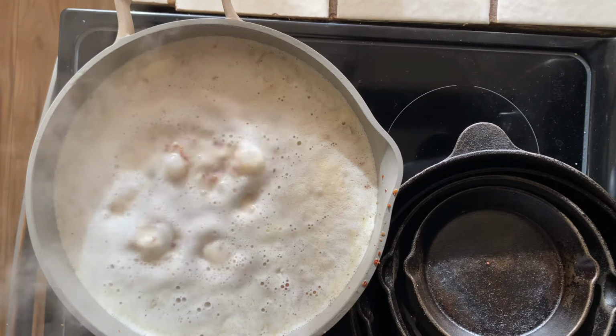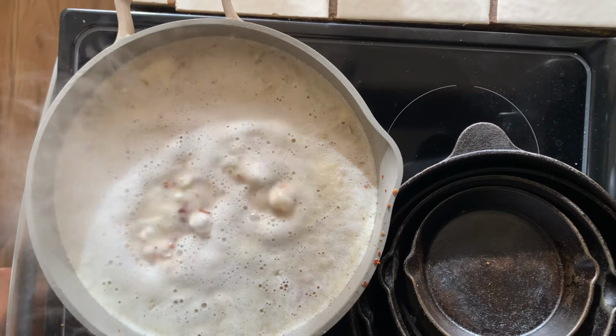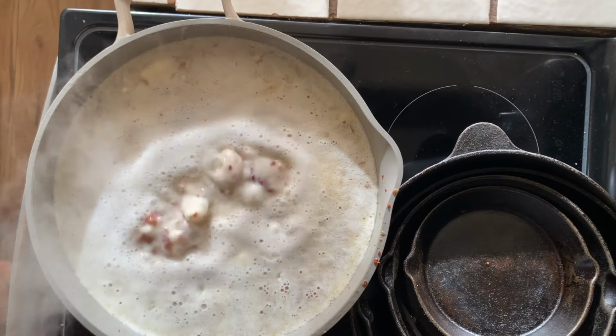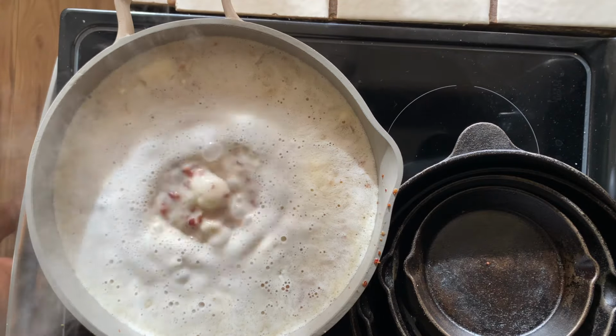We love a good soup for any fall, winter dinner. It's easy, it stretches well, it's affordable. I am soup obsessed, to be honest. Soup is one of my favorite things to make when the weather starts getting a little bit colder.